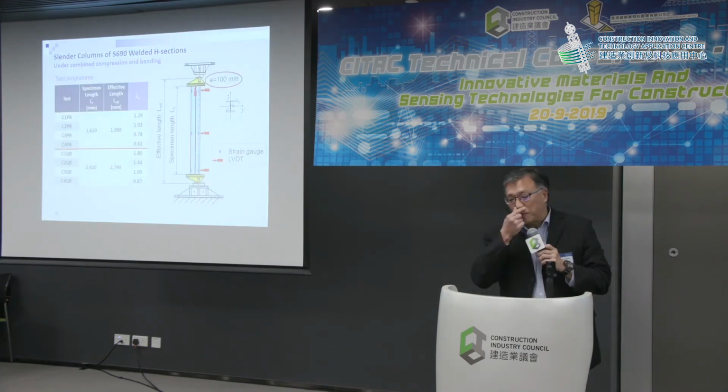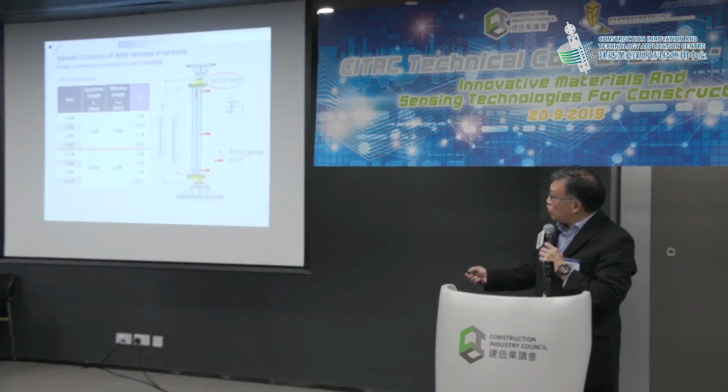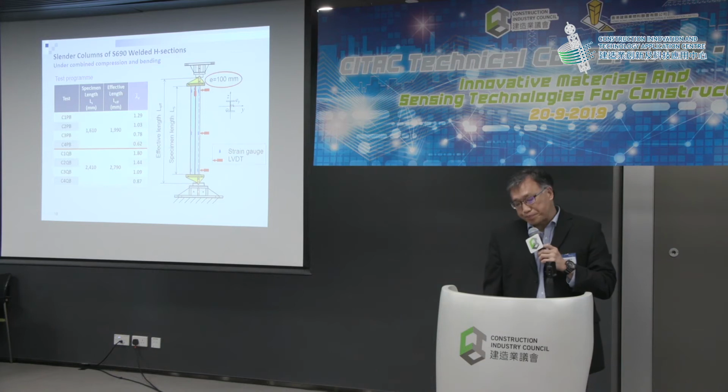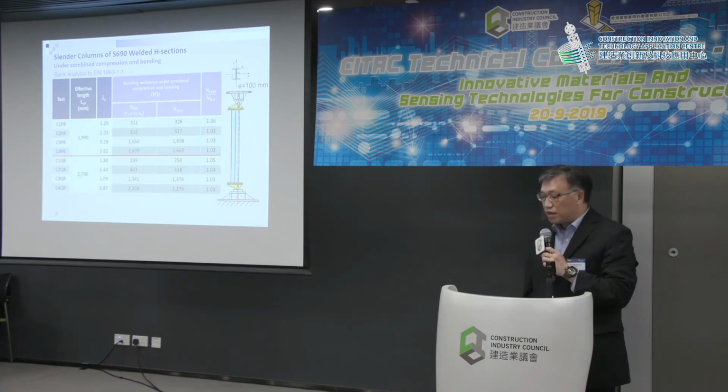Similarly, we've carried out tests on slender columns under combined compression and bending. It's the same setup, but the axial load is applied offset to the column with an eccentricity of 100 mm. So once again, it's a pin-pin connection for a slender column under combined compression and bending. We have done all these tests once again, and they deform as expected, similar to the steel member.